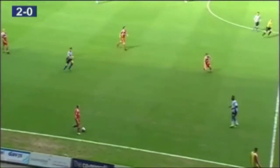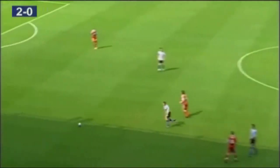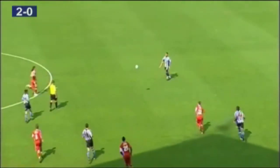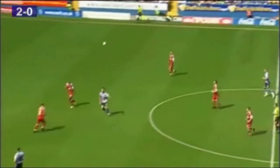Out towards the right-hand side, and it's with Canis. Plays it inside. Controlled by Jonathan Douglas. Goes back towards the right-hand side, and Frampton will just fire this one long. Tries to find Bennion. Doesn't come off for them. Wednesday have got possession with Daniel Jones.